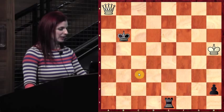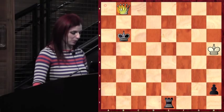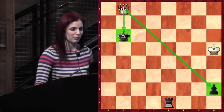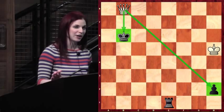What can we do now? Queen. What's the best move, yeah? Queen B8. Exactly, queen to B8, hitting the king and hitting the pawn, and then white will end up winning that. How many people here can win with a queen versus a rook? That one is a little harder than rook versus king, especially if you're playing against a computer. Luckily, against humans, it's pretty easy because everybody hangs their rook eventually.